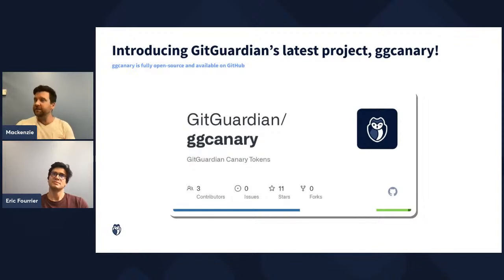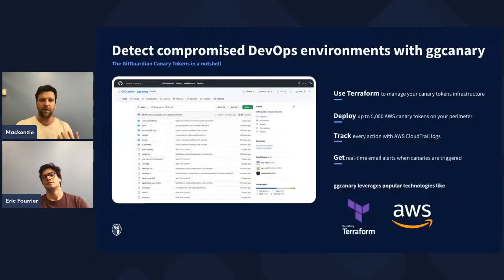And we're not the first ones to do this, but there are some reasons why we did it, and some reasons why you may want to consider using our project over others. So why don't you explain a little bit about how we're operating in this, the tools it's built upon, and how you can start to build these Canary tokens?